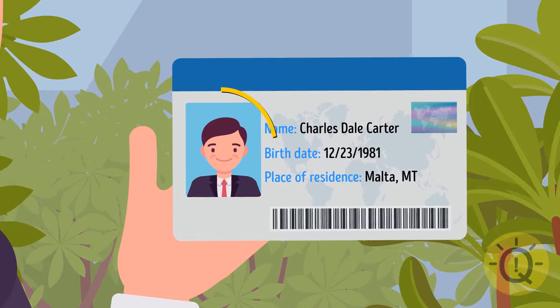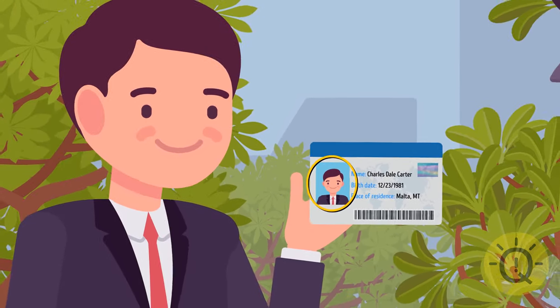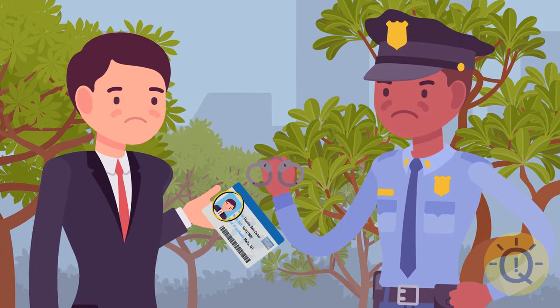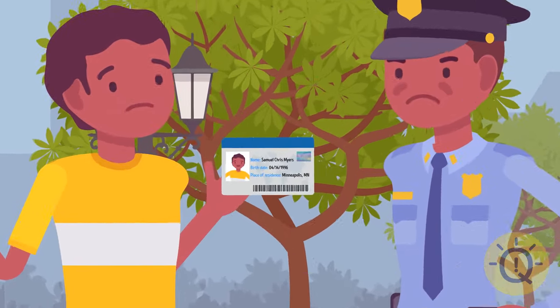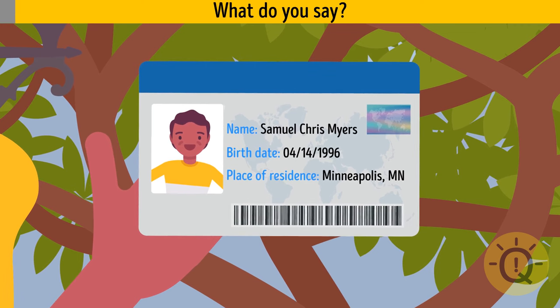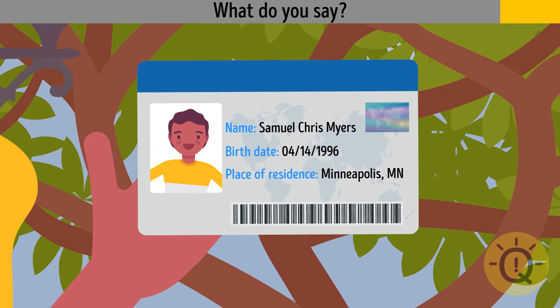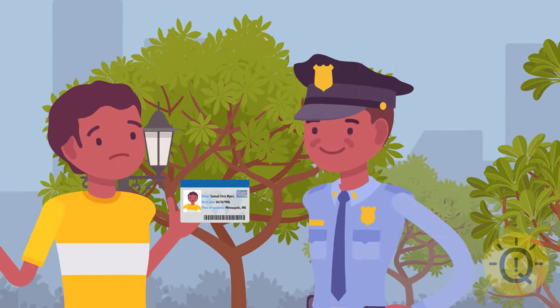This time, pay attention to this photo. All document photos should have a white background. This one isn't an officially issued ID card, so I'd say he's suspicious. I have the last suspect for you. What do you say? Is there anything we should be concerned about? No, he's okay. Let him go.